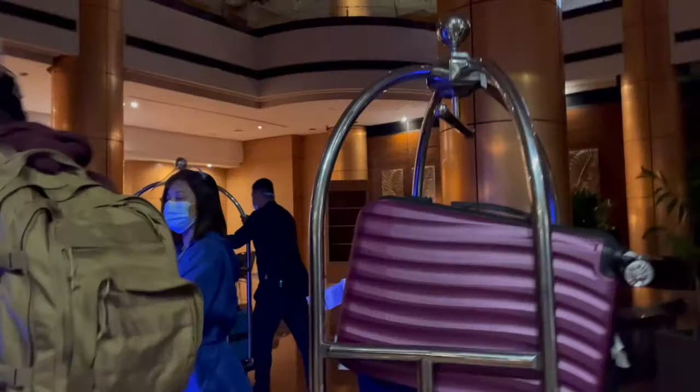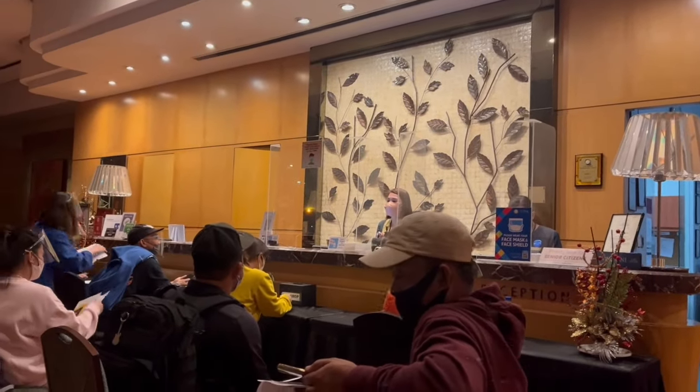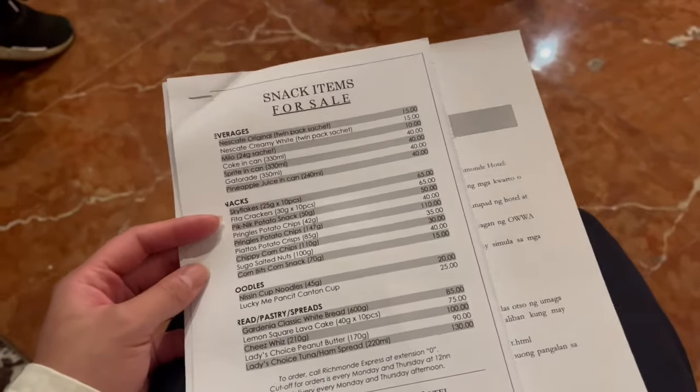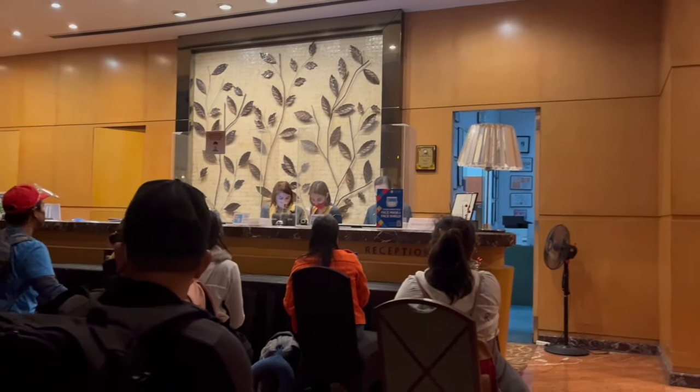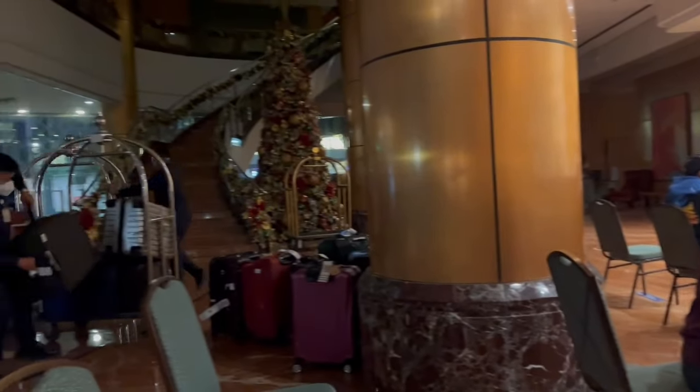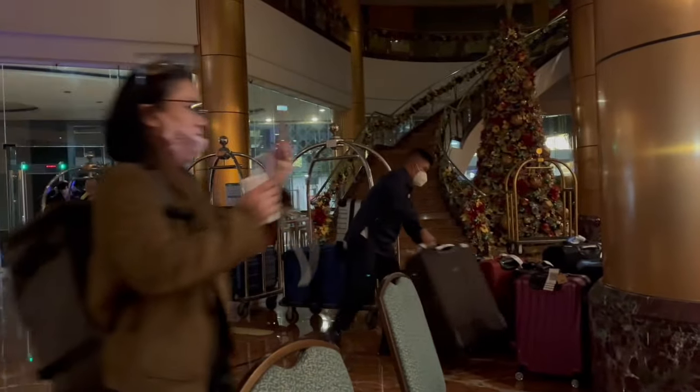So yeah, at the hotel, we arrived at around past 10. So gutom na kami lahat. Hindi ko pa nakain yung chicken ko na bigay ni OWA sa airport. We had another paperwork here at the hotel, but the hotel staff will be handing you the paperwork. Just make sure that you fill out all the necessary details and don't leave out any important details. And then they will be giving you an orientation about the hotel policies. Bawal yung food, bawal yung padala ng food from family members. We were also told that since we are fully vaccinated, our length of quarantine will be shorter.